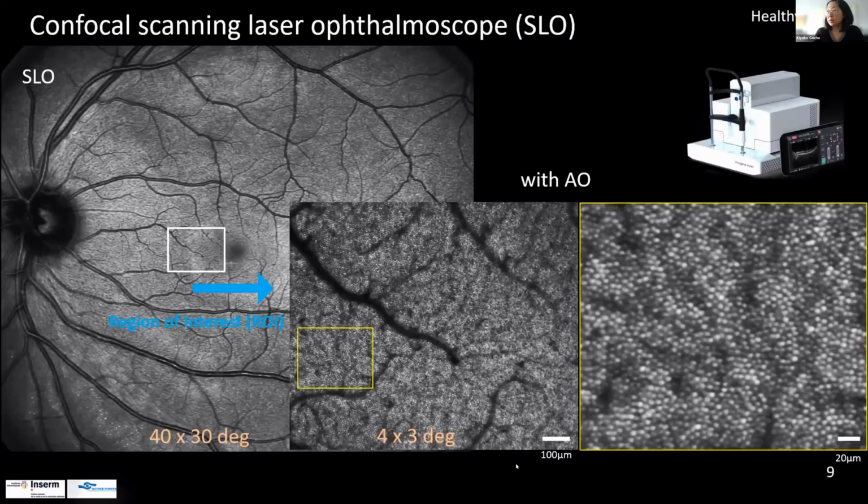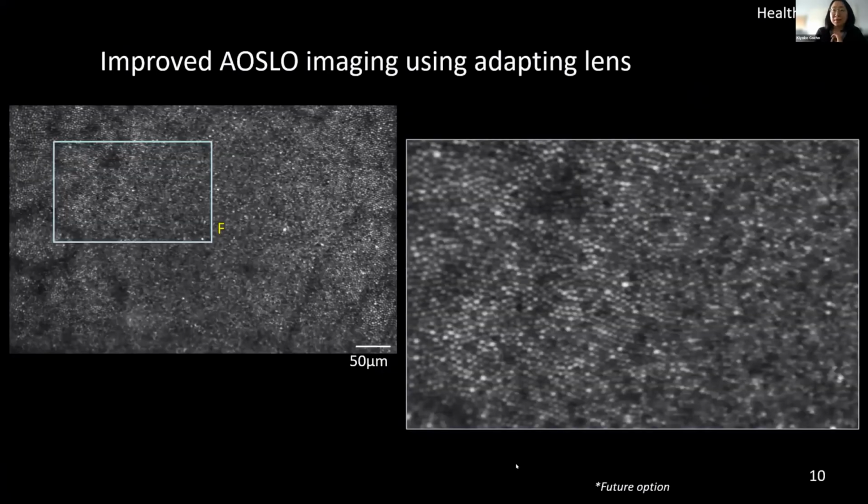This is a healthy case of the photoreceptor image by MARINE AOSLO. We can change the focusing using the touch panel. And with a special lens, even the very central foveal cones were visible with the MARINE system.